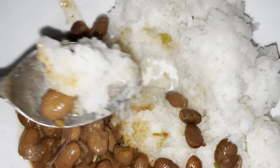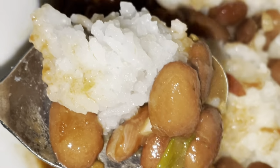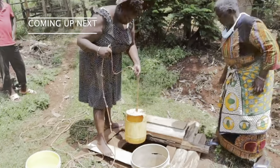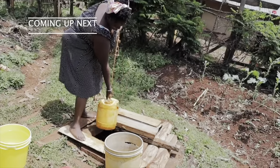For me, I love eating my beans with rice. That's the best combo, and it's so nice, so good. And we have rice. So this is like a tent.